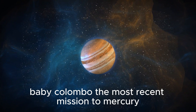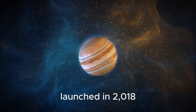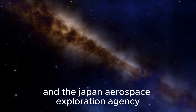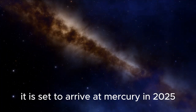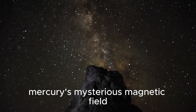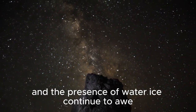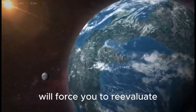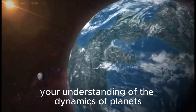BepiColombo, the most recent mission to Mercury, launched in 2018 with the help of the European Space Agency and the Japan Aerospace Exploration Agency. It is set to arrive at Mercury in 2025. The purpose of this mission is to collect comprehensive data on Mercury's surface, including its history and chemical composition. Mercury's mysterious magnetic field and the presence of water ice continue to awe. However, what lies ahead will force you to reevaluate your understanding of the dynamics of planets.